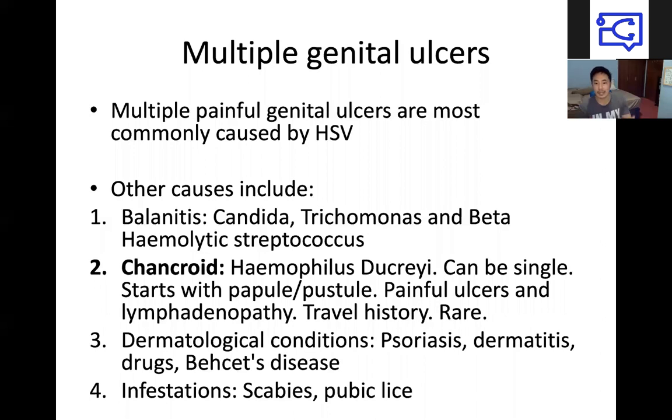It's usually caused by Haemophilus ducreyi, and that's something to think about. It's not very important, but it's some sort of differential diagnosis that you can think about. I've not seen it myself, actually. Some dermatological conditions can cause multiple genital ulcers as well, and infestations can cause these sorts of symptoms too.